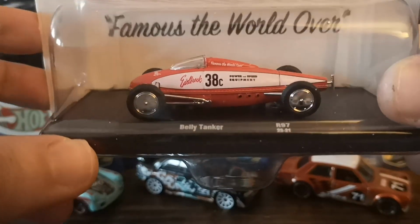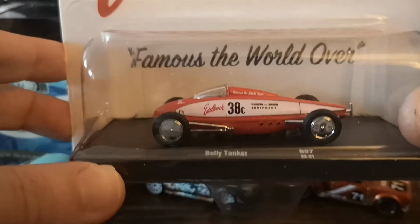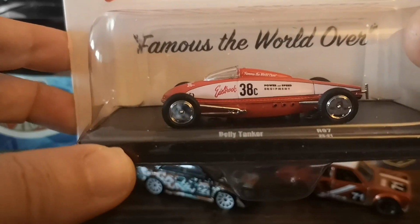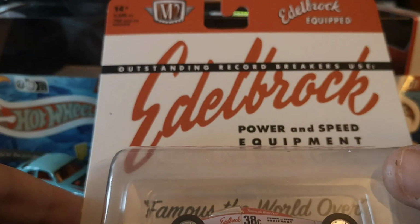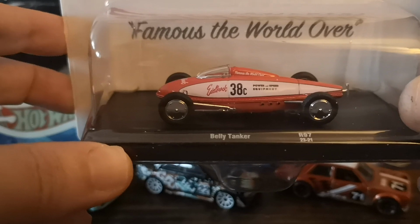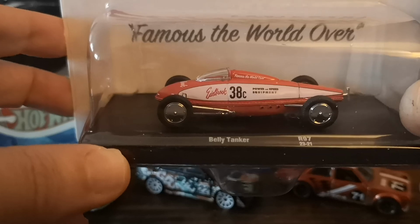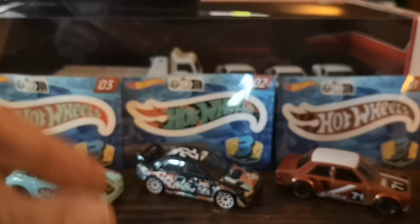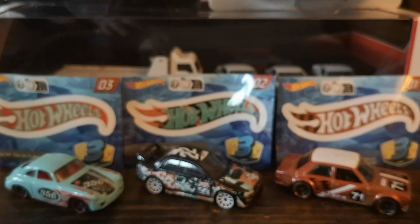They decided to make race cars out of these top speed run cars. So definitely a very, very cool casting, and this is the kind of stuff, you know, that's historical. And I mean, it's got the Edelbrock livery, which is great. This will go great with the Edelbrock Dodge A100 that I have, the van. So I can't wait to put those two together. You know, I'm gonna be lining up a best in pairs video eventually, or maybe something dedicated to liveries that I really like or something like that.